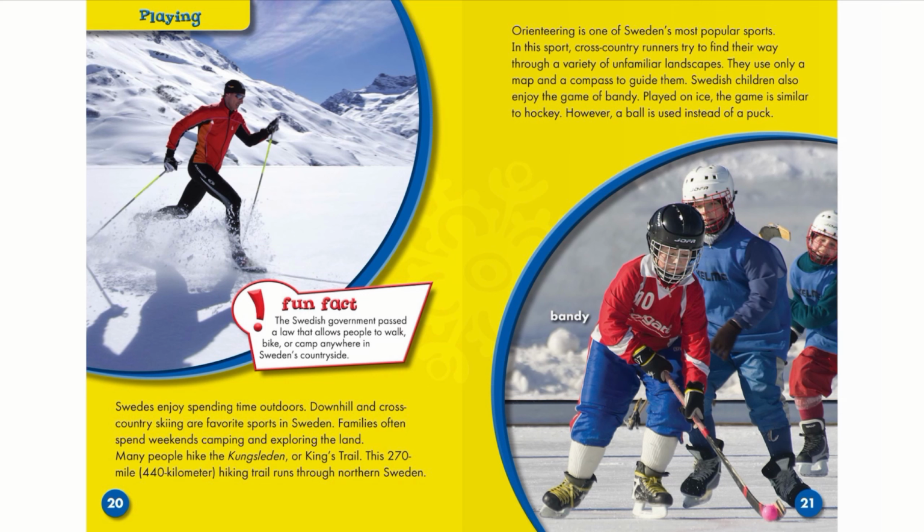Swedish children also enjoy the game of bandy. Played on ice, the game is similar to hockey. However, a ball is used instead of a puck.